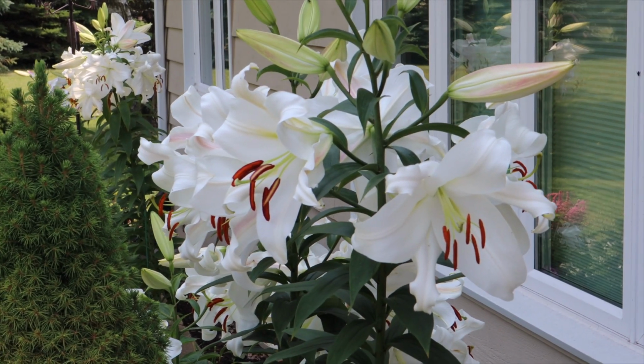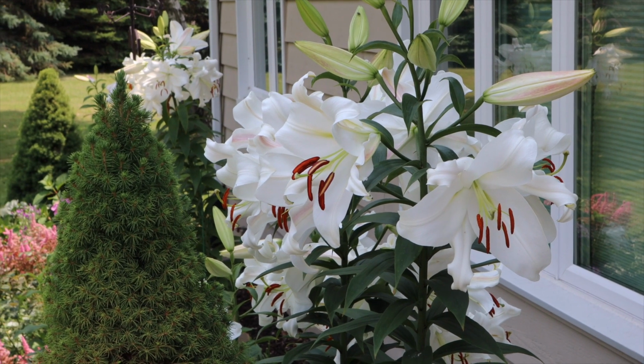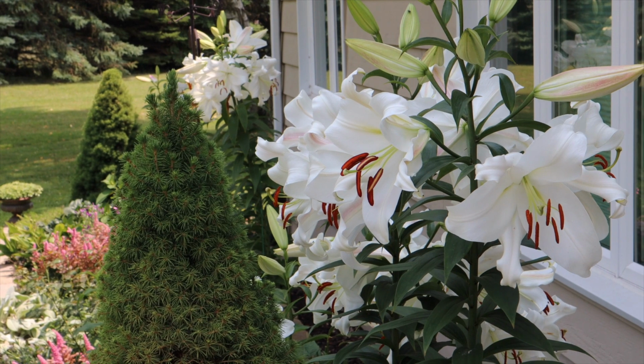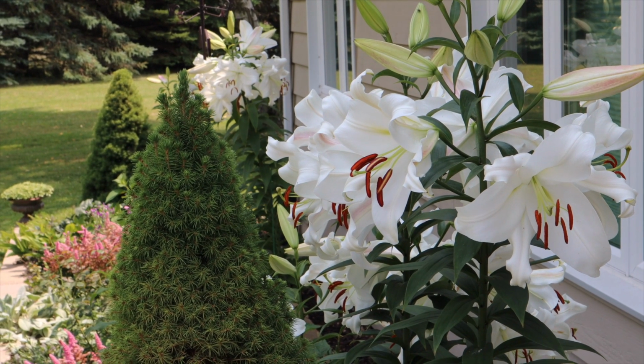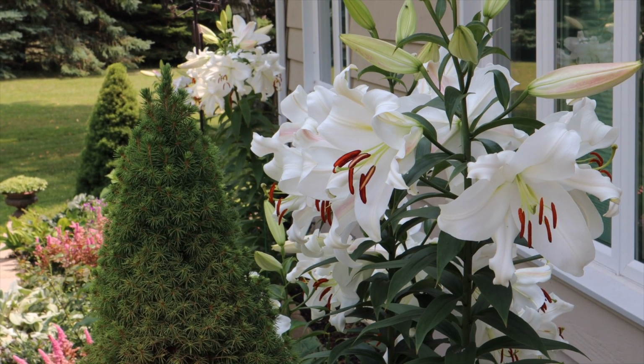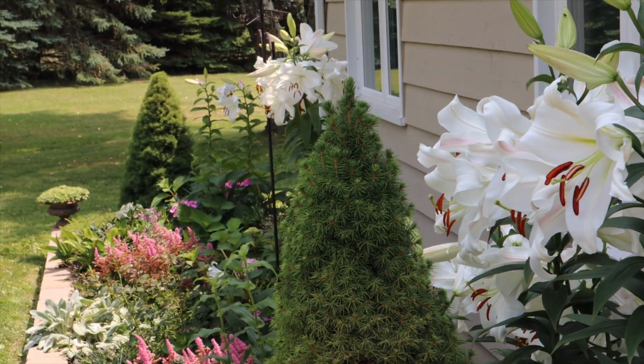I've had them in this garden bed now for I think about 3 or 4 years now. So they've gotten pretty well established, and they're about 4.5 feet tall right now. So they've actually gotten to be a really nice size.